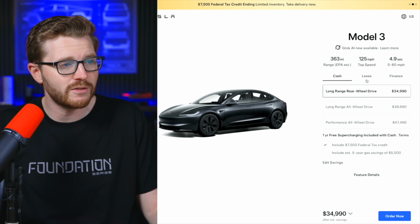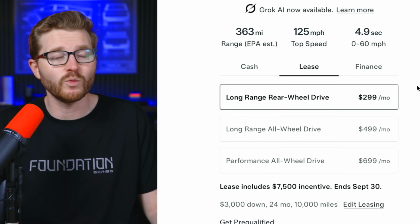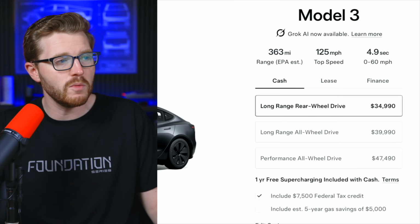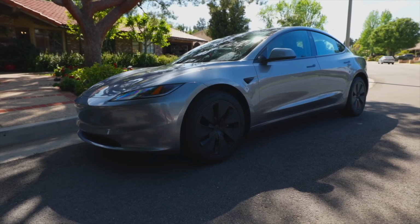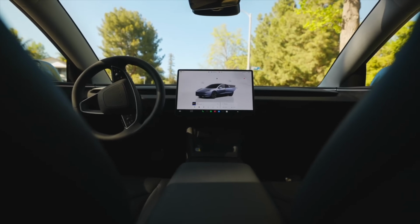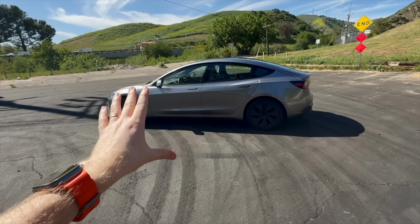I think the lease price on this thing is $299 a month for a 24-month lease. Pretty crazy, really good deal. It's a really great car and offers the most range of the Model 3 at 363 miles of EPA estimated range. Now, this Model 3 Plus is not going to shatter records, and it's not dramatically different, though it is new for this market.